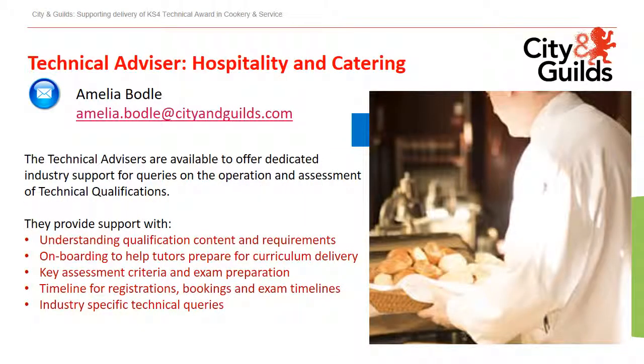So here are my details. I'm Amelia Bodle and I'm the Technical Advisor for Hospitality and Catering, as I said at the start of this presentation. Please do email me if you have any queries relating to the technical side of this Key Stage 4 Technical Award in Cookery and Service. I'm here to provide you with support with understanding the qualification content and requirements, to carry out any onboarding that you may feel that you need, and to help your tutors prepare for curriculum delivery. I can give you details on key assessment criteria and exam preparation, as well as timelines for the registration and booking process. I'm an industry advisor and I've worked for many years in the hospitality industry, so I can answer any of your specific technical queries. Please do contact me if you need any support.